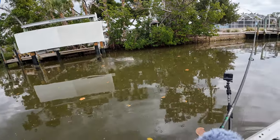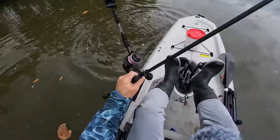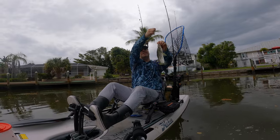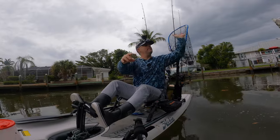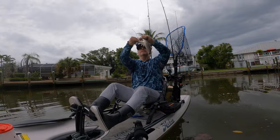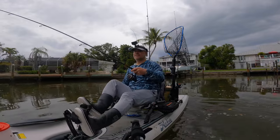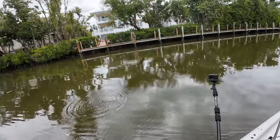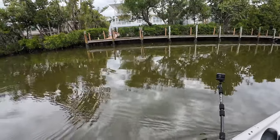There we go. Oh, what? Little baby? What we got? Hit. Little baby snook. All right, won't even have to touch this guy. Well, sorry, bud. There we go. All right. God, lose the monster and catch that one. Jeez. There we go.